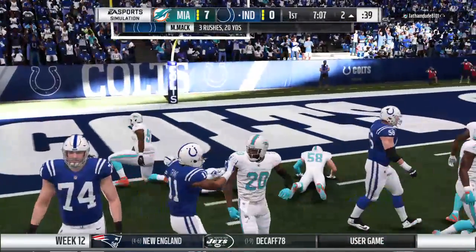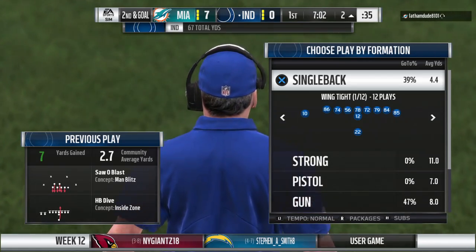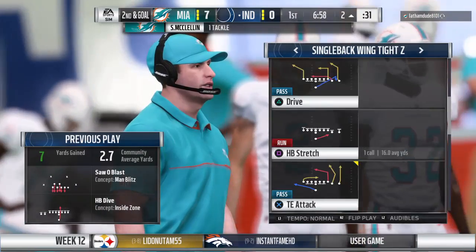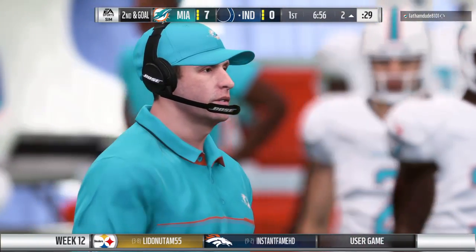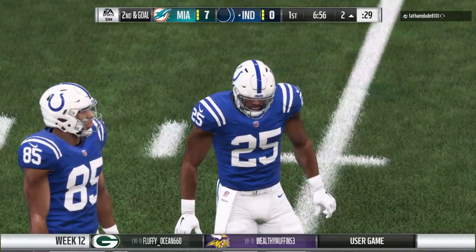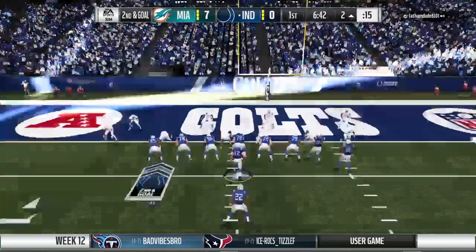Down to the 2. Broke through first contact, but ultimately stopped. You gonna take the goal line? That's a gain of 7, and we'll leave them with 2nd and goal coming up. I was actually thinking about signing him, too, if he didn't retire at the end of this year. I thought that would be a pretty good stopgap while I'm trying to get my rotational. From the 2 now, 2nd and goal.